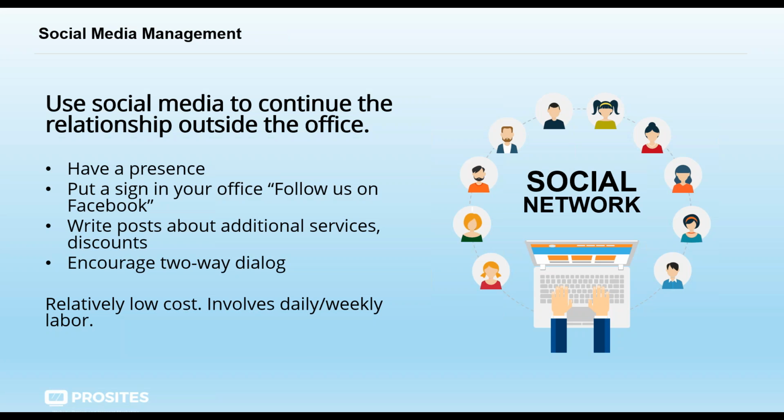Then you want to talk about all these additional services that you're trying to sell. Now maybe it's a water flosser that you want to tell people about. You can put it up there. Maybe it's just something new to your practice that you've never done before, but now it's a new procedure that you offer. So write about it. Make sure people know about it.